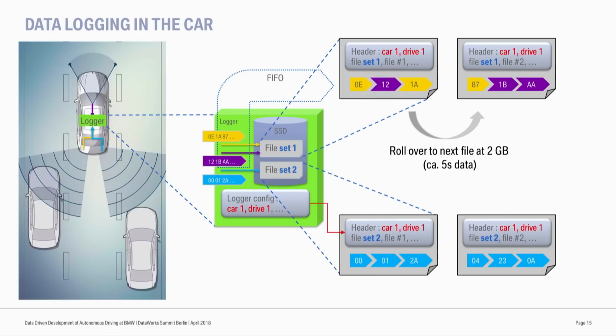So that's somehow mixed up. As soon as data arrives, the logger will write it down into the file, and as soon as a file limit that we define as 2 gigabytes in our case, just a best first guess, is reached, the file will be rolled over and it will write on in the next file.